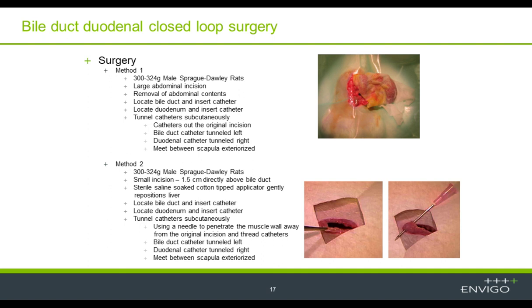A much improved procedure, in my opinion, would be more of a keyhole surgery. So we make a very small 1.5 to 2 centimeter incision directly above the bile duct. We use sterile saline-soaked cotton-tipped applicators to gently move the liver out of the way. We locate the bile duct, insert a catheter, locate the duodenum, and insert the other end of the catheter, tunnel the catheters, and then close the abdominal wound.